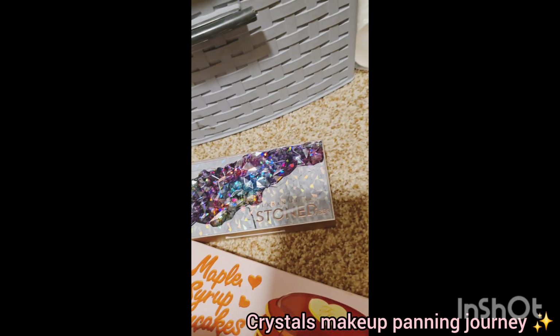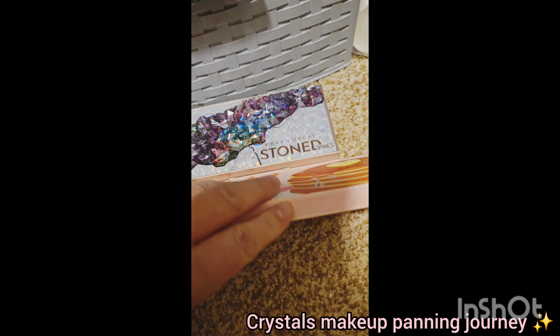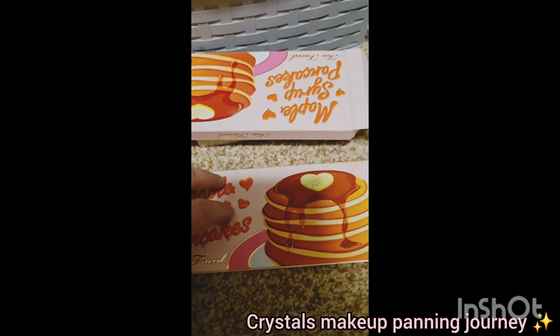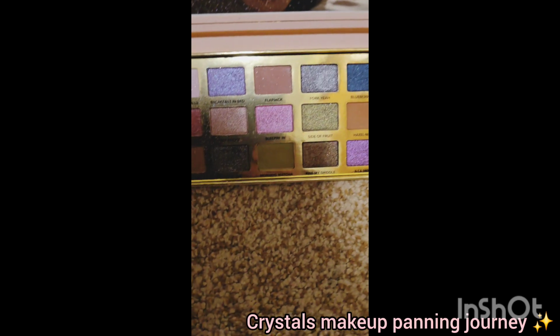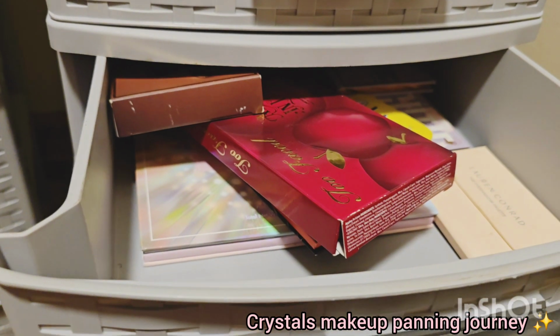This one here is the Maple Syrup from Too Faced. This again was another one that came in a box, so go ahead and open it. It was a Christmas one a while ago, and probably one of the newer ones. But this is a color story, and I absolutely love this color story as well. It's the second to last drawer, so go ahead and open these up.